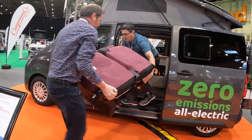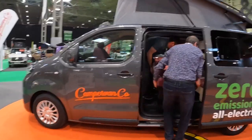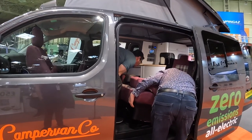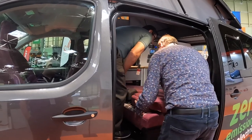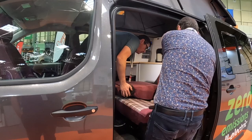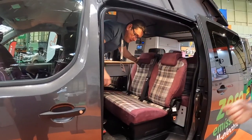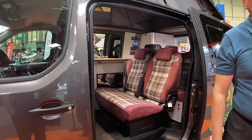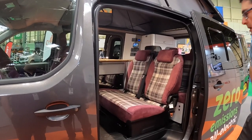So you see the seats going in now. I'm guessing they just clip in place on those rails. And then the seats go up. Here we go. That's us. And in actual fact, you've still got access just about to the cooker. You've got access to the sink. So it does work.